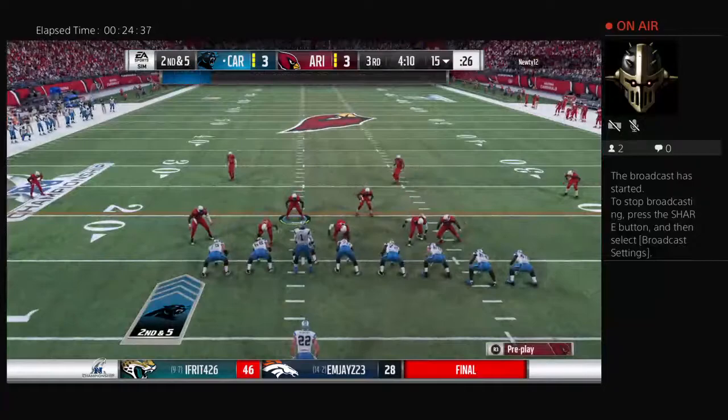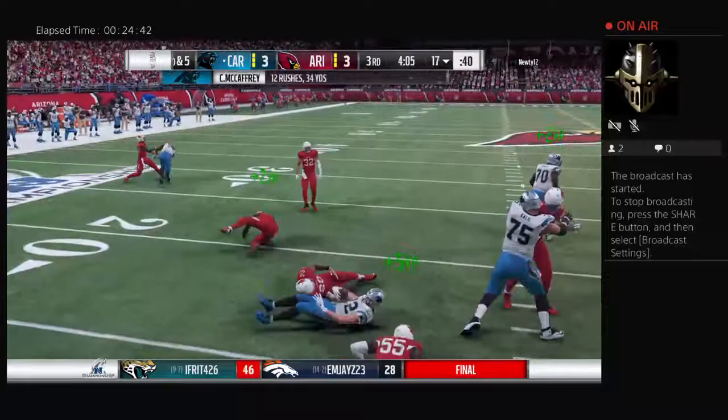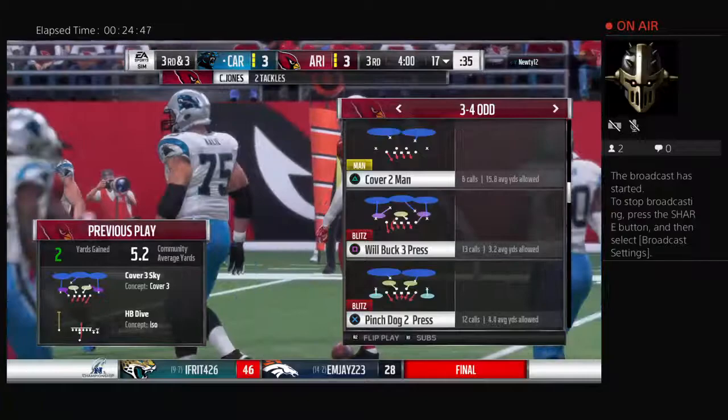On second down, McCaffrey. And a short gain across the 15 to the 17-yard line. It'll be a pickup of a couple, and it leaves them with a third and three.